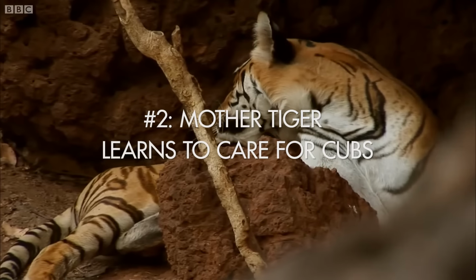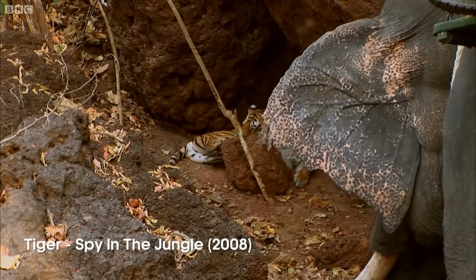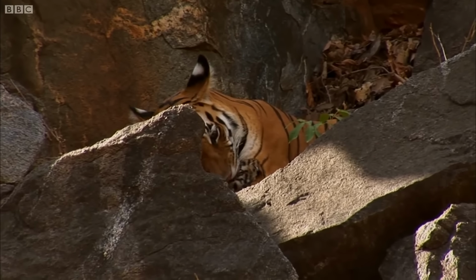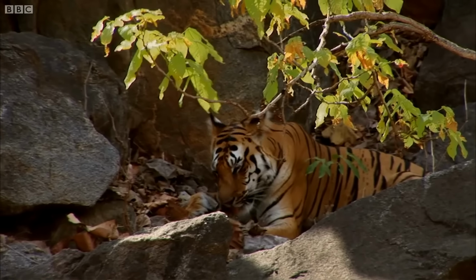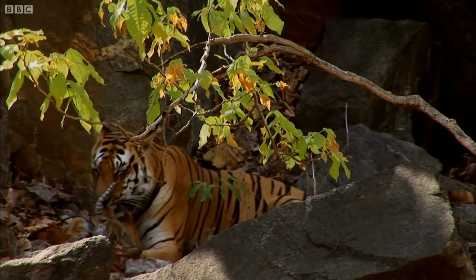Our story begins with a tantalising glimpse of something very special. A cub, just 10 days old. Wild cubs as young as this have never been filmed before.